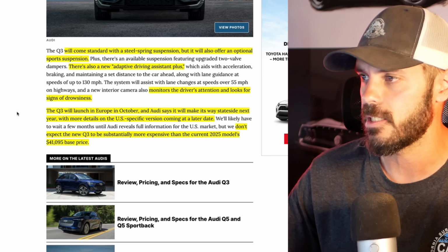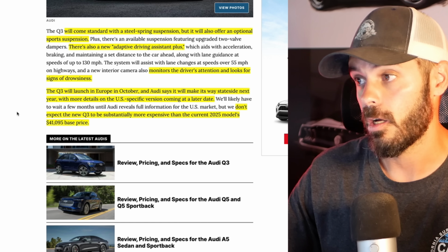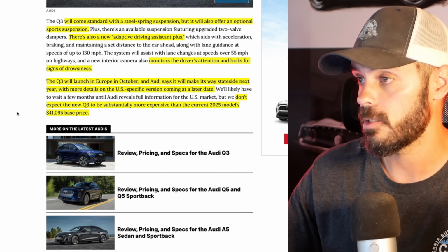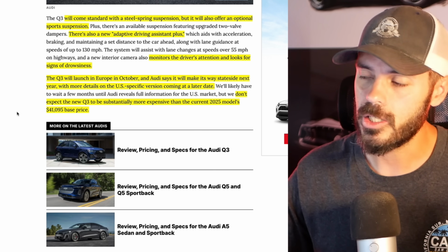So you have a monitor that tracks attention and looks for signs of drowsiness. It will go on sale in October in Europe, and Audi says it will make its way stateside next year, with more details on US-specific versions coming later, I guess this year. So the base one today starts at $41,095. You can't expect it to stay the same, of course, inflation and stuff like that. Of course, it's going to go up in price, like everything is these days.